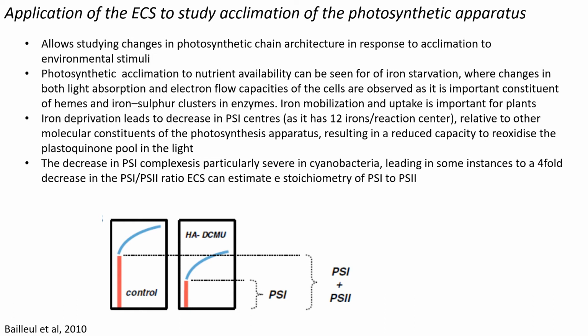Electrochromic shift also helps us to study the change in the photosynthetic apparatus under various environmental stimuli. How can we use ECS to study different environmental stimuli? Let us take for example what happens during iron starvation. When there is little iron in the soil in which the plant or organism is growing, the absorption and the uptake of iron is hampered.